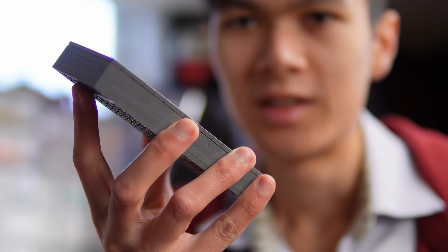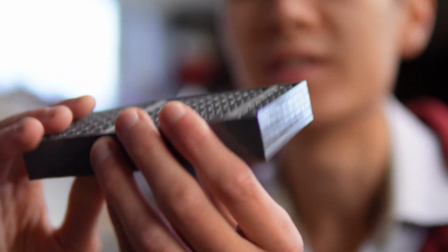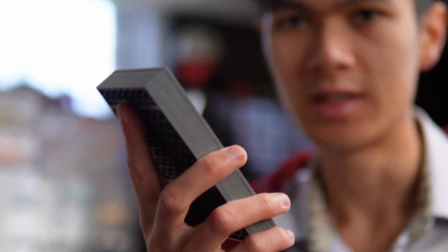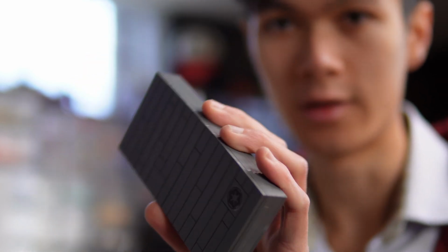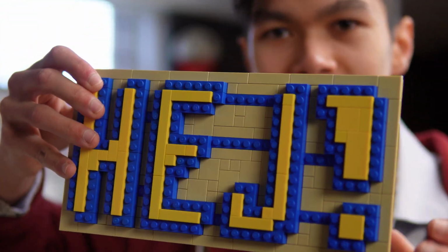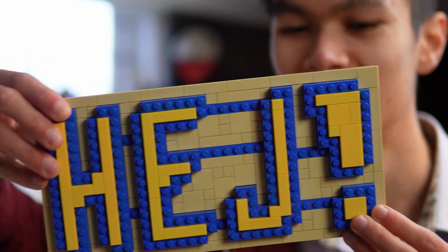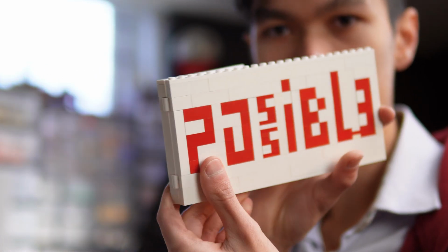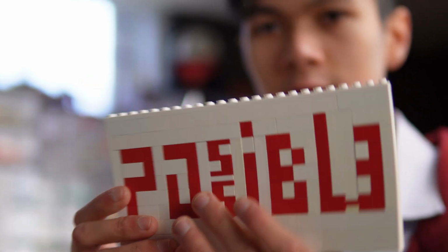And finally, let's get into the box here. Here's a piece of Beskar with the Empire logo here, and we put some real weight into it, so it does feel significantly heavier than if this was made all with LEGO. We have the Hey sign, which has hello in Swedish, and I remember walking around with this and just saying hi to people. The Impossible sign with the I and M being foldable.